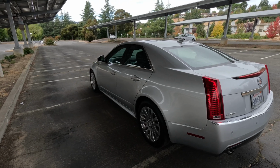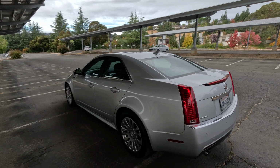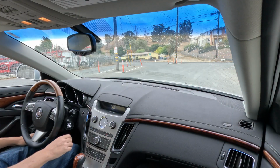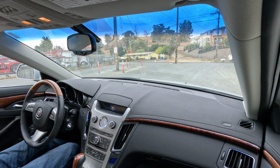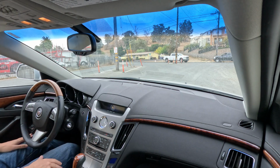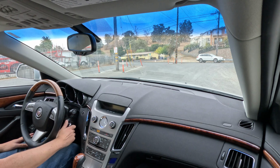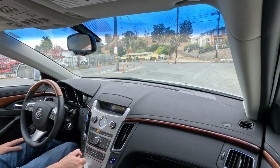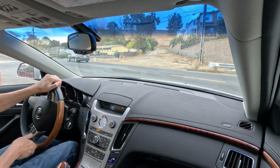So let's do that. We'll hop behind the wheel. We'll take a first spin. It's starting to get a little drizzly, so we'll combat some rain and we'll go from there. All right. Thank you, friends. Let's go. Okay. Let's go for a Sunday drive on a drizzly afternoon. Turn right.